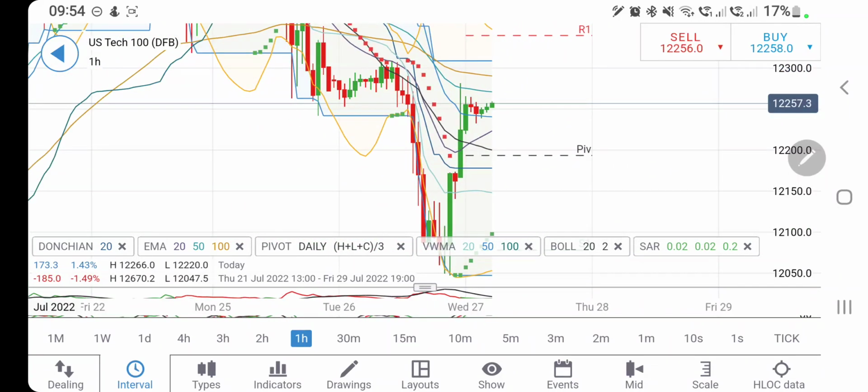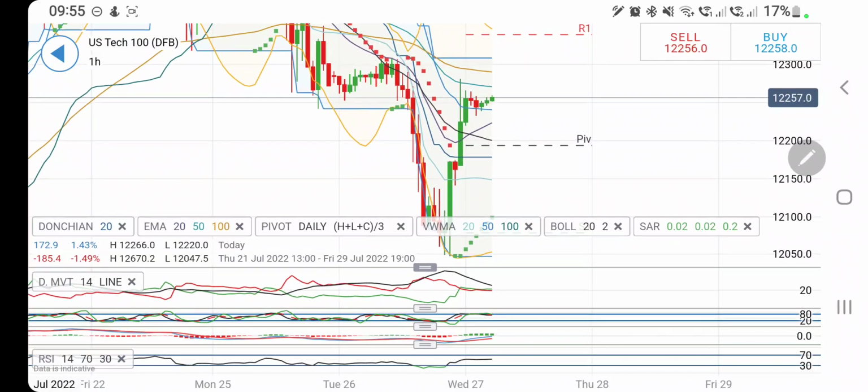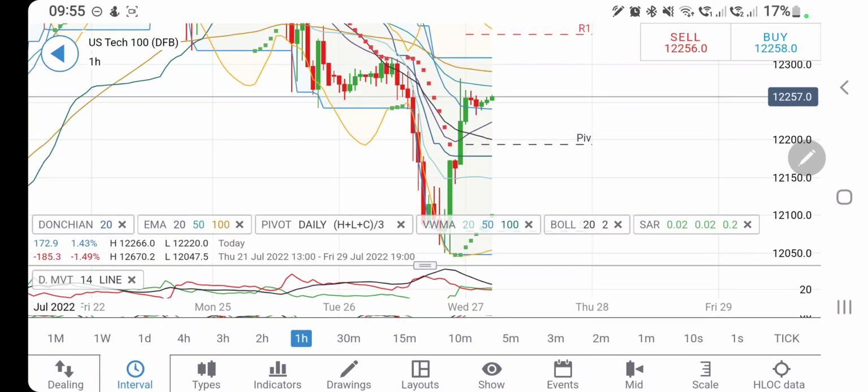Now if you look at the hourly chart, see what it is trying to do. It is trying to give you lower highs, and if it breaks past this zone at 12,300 successfully, till the time it trades below 12,300, I will not recommend you to take a long entry. But if it trades above 12,300 you can go long and then expect it to rise again to the same levels as yesterday. 12,300, 12,250 rather, I will say, because right now it is trading at 12,250 itself.